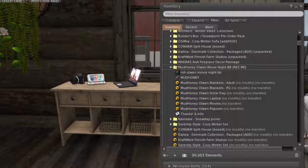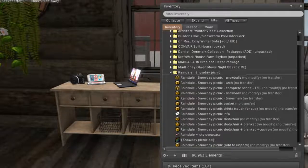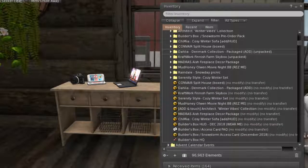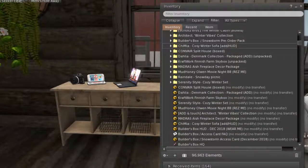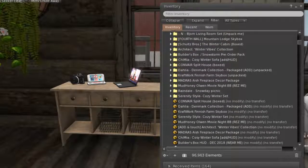Does that have blankets? No, that was under Cozy Winter Set, maybe? No. Which one was that? Help me, guys, help me! Look at the time, 16 minutes left. I have 16 minutes. So hopefully I can get this all done.